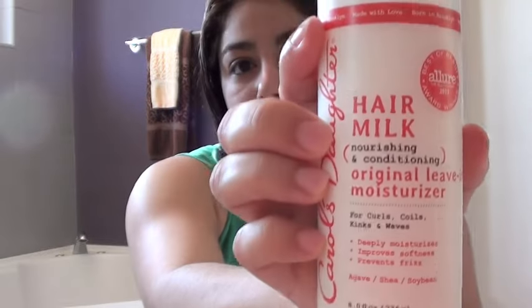This oil is supposed to take care of the color in your hair, so it gives it a more vibrant look. I know sometimes after a couple of washes that color starts to get out of the hair. It kind of fades. So this one kind of gives it that shine to it. After that, I use the leave-in conditioner.